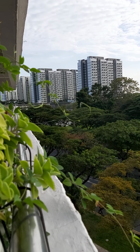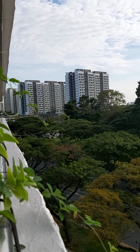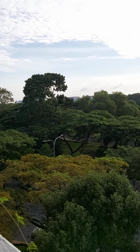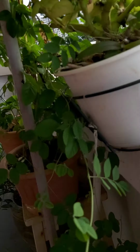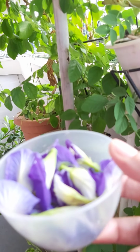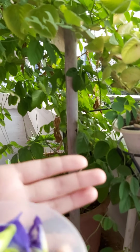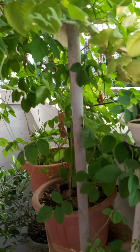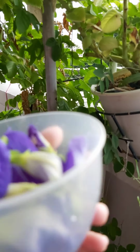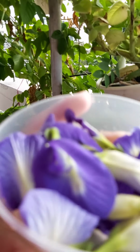So now, you guys, we finished harvesting all the blue ternate flowers that were already bloomed, that are already ready to be plucked out of their mother, as we call it. And we've got a whole lot of them in this little bowl that I got. And then, bye-bye. So, bye. The flowers say bye to you. Bye.